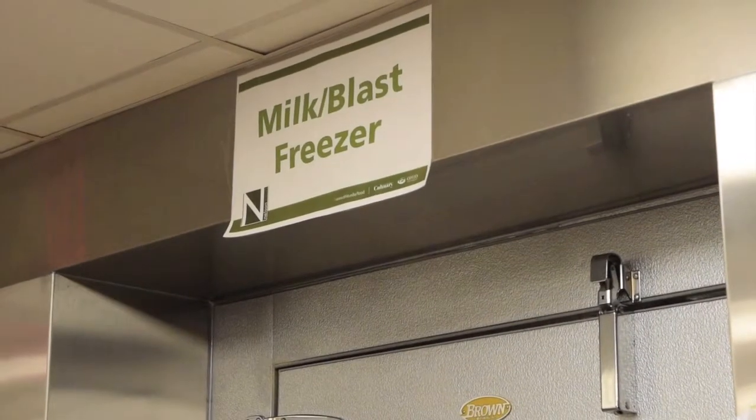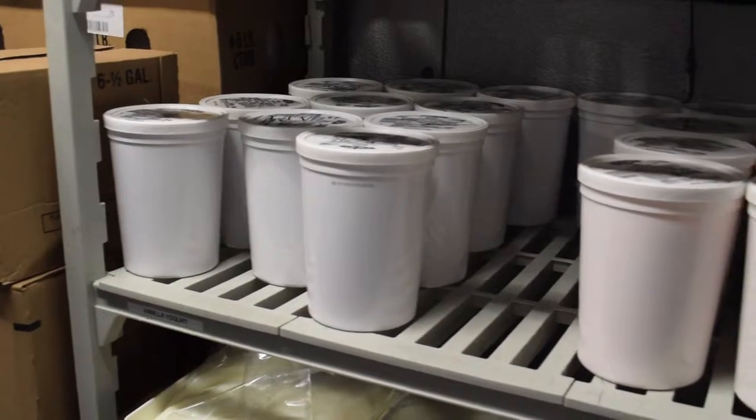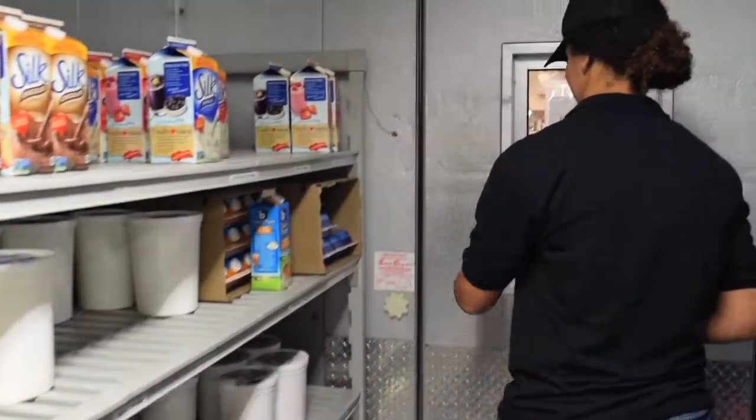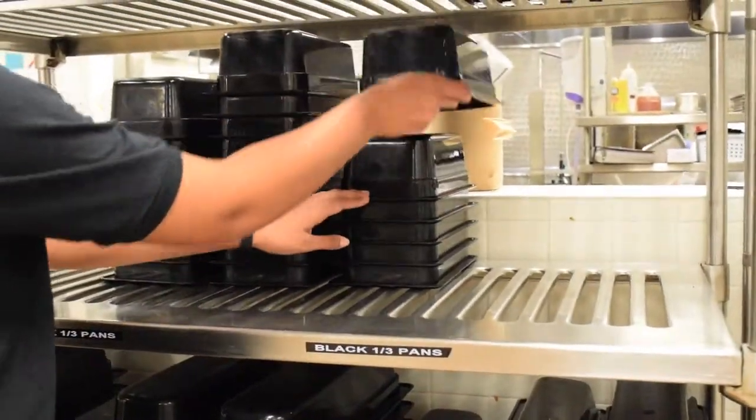You may also be asked to help prep the yogurt. The yogurt can be found in the milk cooler. Ask a cook what flavors they will be using for the day. When you are panning up the yogurt, put it in a 1/3 pan.